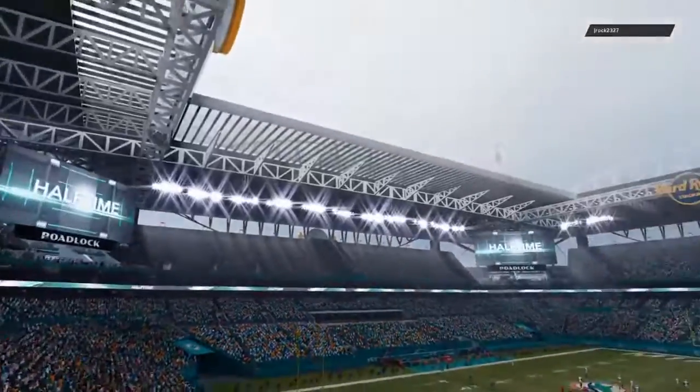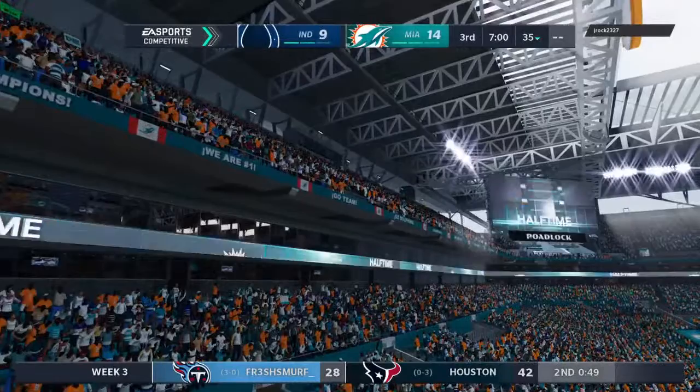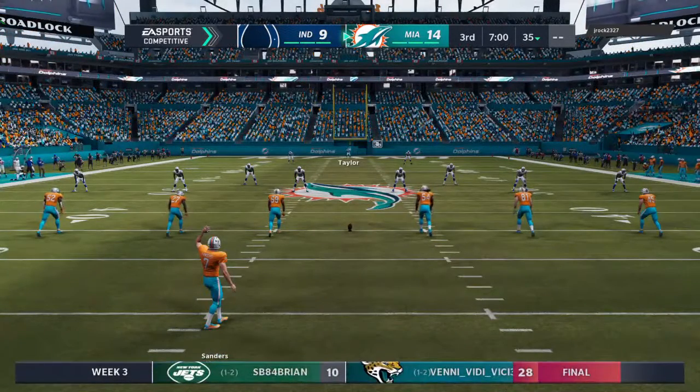So we've come to halftime at a 5-point game. As we go up to Orlando now and hand it over to Jonathan Coachman with our EA Sports Halftime Report. Take it away, Coach.